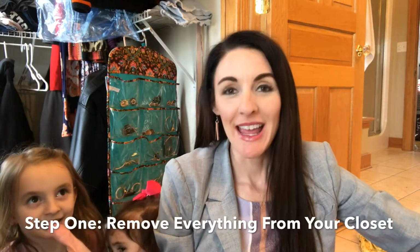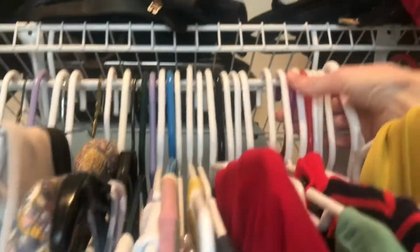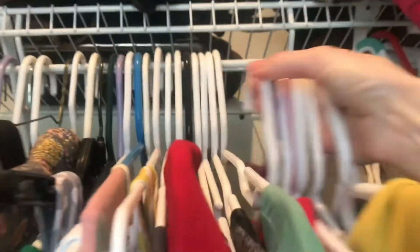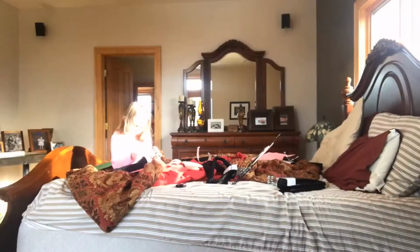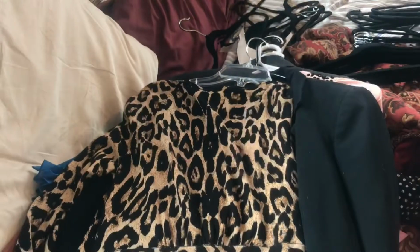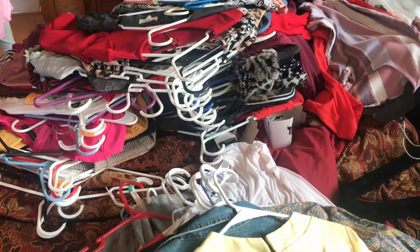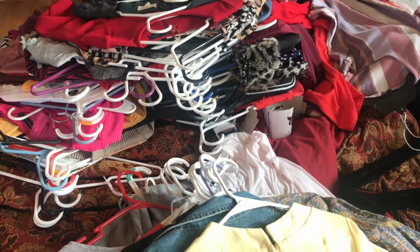We take everything out of the closet and then move it into piles. We put ours on our bed. Yeah, that's convenient, right? But you put everything into piles and decide what you want to keep and what you want to donate. As Marie Kondo says, does it spark joy? I actually have a hard time with that question, so instead I ask myself, if this was in the store now, would I still buy it?